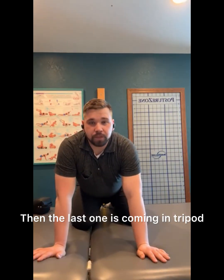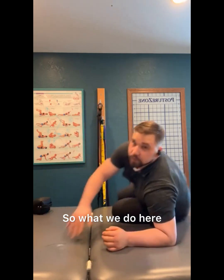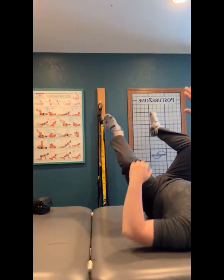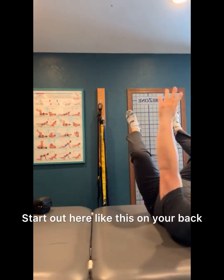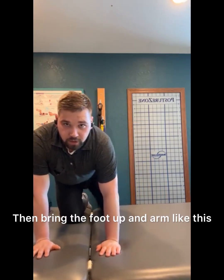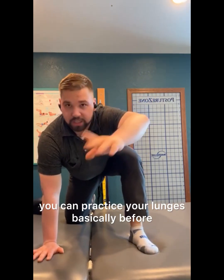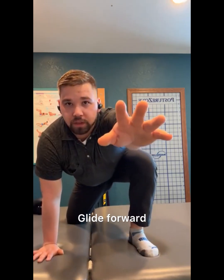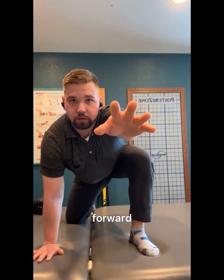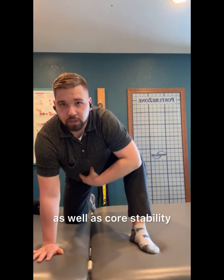Then the last one is coming in tripod. I'm going to be facing you guys this way because I'm going to go ahead and turn around. So, what we do here is, sorry I'm out of the shot. Start out here like this, on our back. Roll onto your side. Come on up, like so. Then go in here like this. Then bring a foot up, an arm like this. Then from here, you can practice your lunges, basically, before you're doing your lunges. Glide forward, backwards. Forward, backwards. Again, great way to work on joint centration as well as core stability.